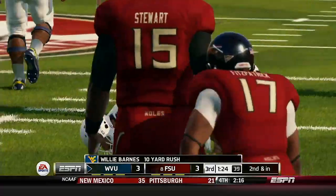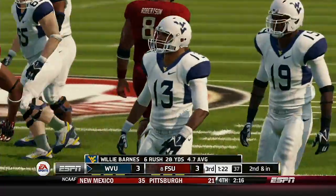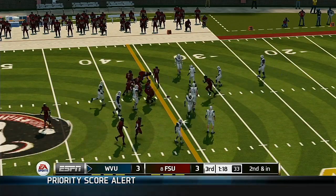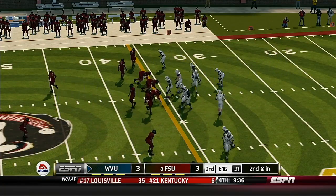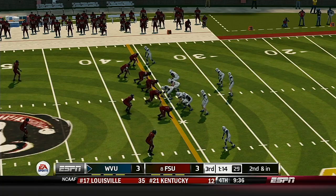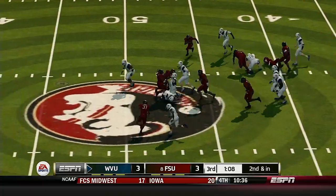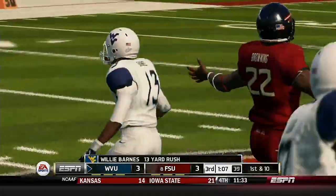Gets out to around the 35. He caught some key blocks and was able to turn it into a 10-yard gain. That'll make it 7 inches. They'll bring him down at the 48-yard line.